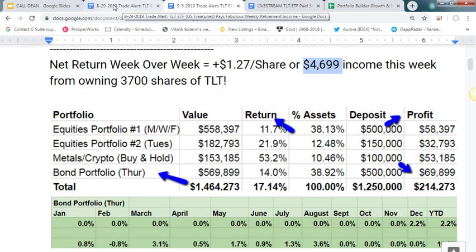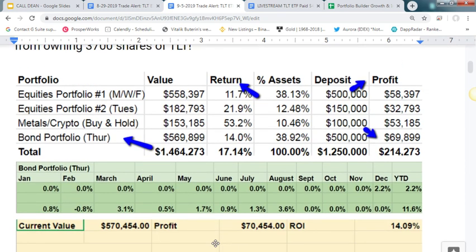Now last week we were bullish on the TLT and had an even better payout, but these are not the average returns. These are just possible when the TLT is moving so quickly. And so here's our total portfolio strategy summarized and the return of the bond portfolio. This has been a very smooth return. This is our best return to date in August, 3.6%.